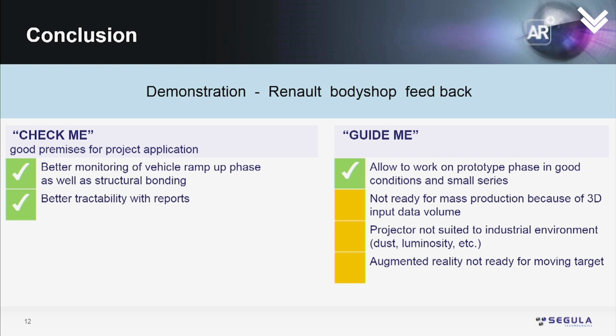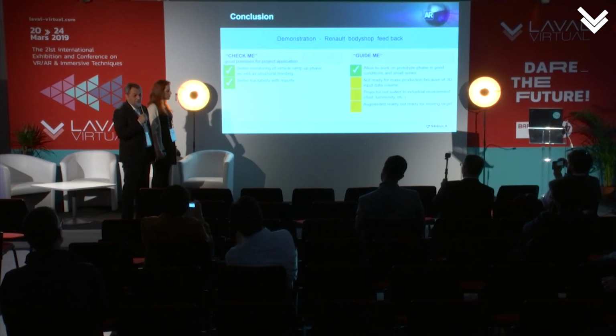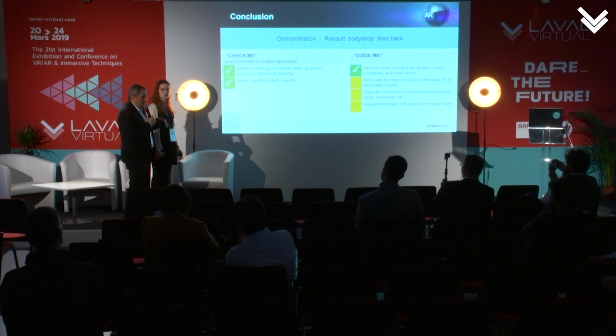We win that. So of course, with that, we will have better monitoring of a vehicle ramp-up phase and also better traceability with reports. I would say that for CheckMe, the main issue we will have in the near future is how to feed this tablet with our existing software, getting the CAD panel part and getting all the resistance spot welding locations with the label. So it is how we will connect what we already have in our system, because everything is already defined. We know that at this workstation we have this part, this part, this part, and these welding points. This is already defined. So we have to transfer this information to the tablet. Otherwise, we will lose the interest of this technology. So this is what we should work on in the coming months.